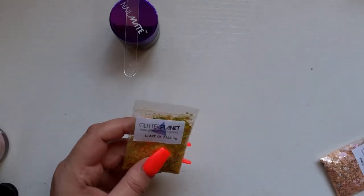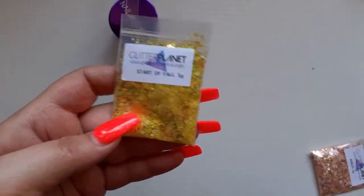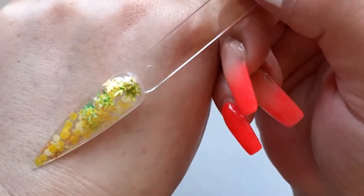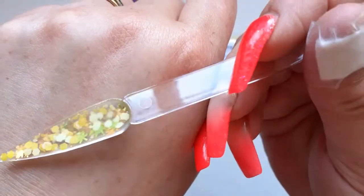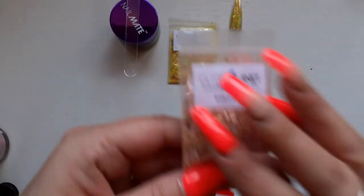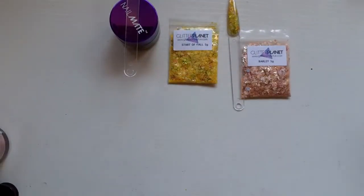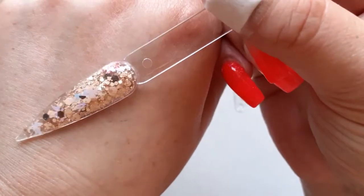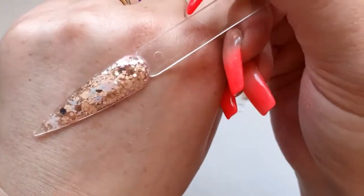Then, I thought that I would show you the swatches of the glitters. So the start of fall, I have to take my glasses off, which is this beautiful, absolutely gorgeous, really, really pretty. And then the barley, which looks like this. It's so pretty. Really, really pretty. Love that.